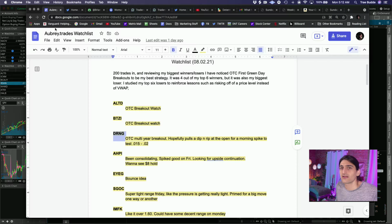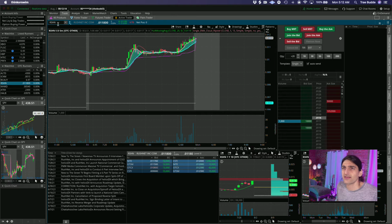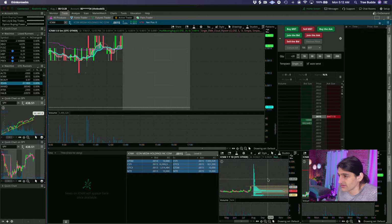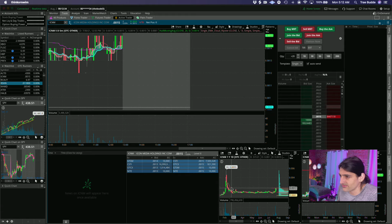Also, ICNM is not in play yet, but has been basing for a little bit. Had this nice green day, is consolidating off of the green day near the highs. Looking good. Breakout level is 1.7. And then former supernova. I think easily we could go from the 1.7 to the 2s.